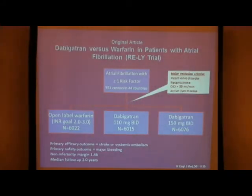So Dabigatran was first studied in patients with AFib in the one large clinical trial that gained its approval, the RE-LY trial, which I think a lot of you are probably familiar with. But it was a very large clinical trial. Over 18,000 patients were enrolled. And they had to have AFib with at least one risk factor for stroke. So that's hypertension, heart failure, age over 75, diabetes, or a prior stroke. And it was in 44 different countries, so a very, very large clinical trial.